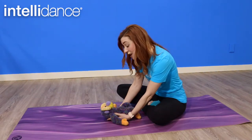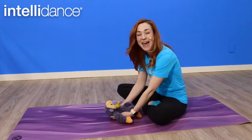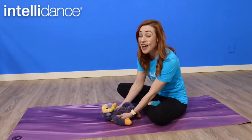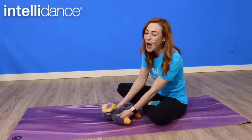The babies on the bus go up and down, up and down, up and down. The babies on the bus go up and down, all through the town.